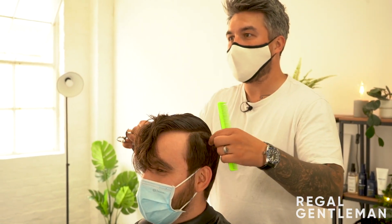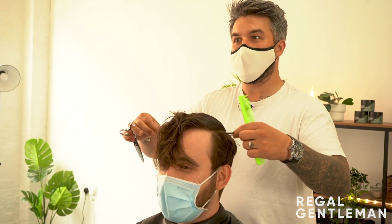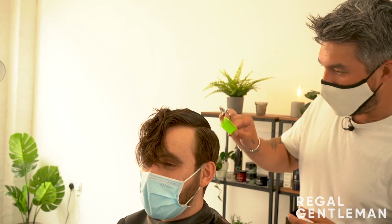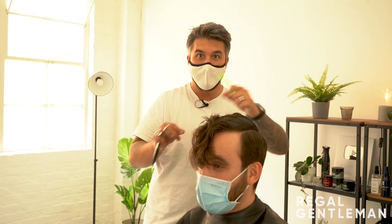There we go. That's nice and balanced both sides now. Completely even both sides as well as you pull it out. You can see using the mirror, it's both even, ends at the same height. Now what I'm going to do is finish off with a little bit of scissor over comb down the bottom, and then we'll work into our tapering around the edges as well.